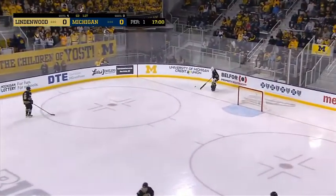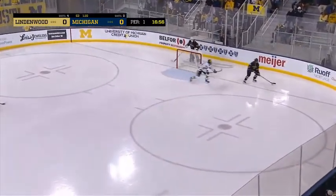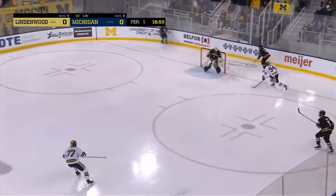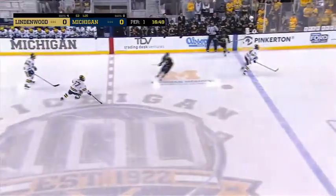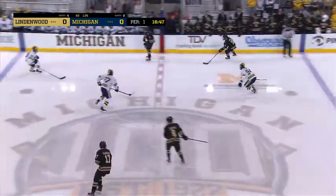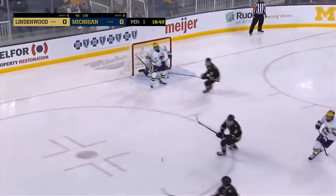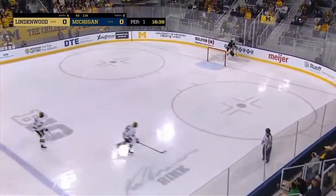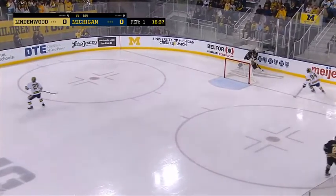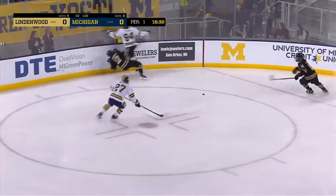Well, I think Lindenwood definitely gained confidence last Saturday when they lost 6-4 at Minnesota, but really acquitted themselves well. Actually led the hockey game 4-3 halfway through the second period. Now they come, good hit. Jay Carolyn unloaded on Caleb Price, who was the rushing defenseman that brought that puck into Michigan territory.